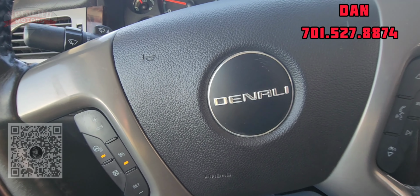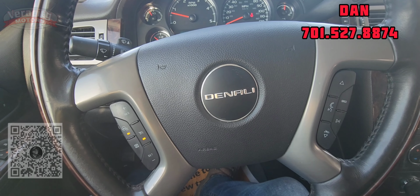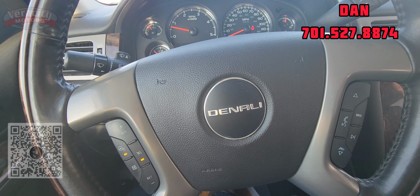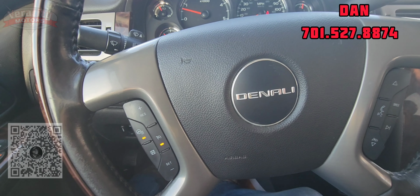All right, well, this is that 2013 GMC Sierra 2500 Denali, 169,798 miles. Value price here at $28,953.